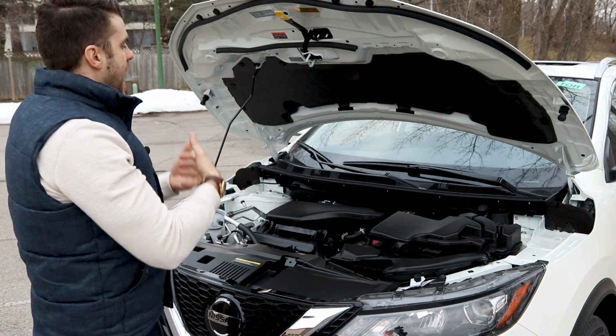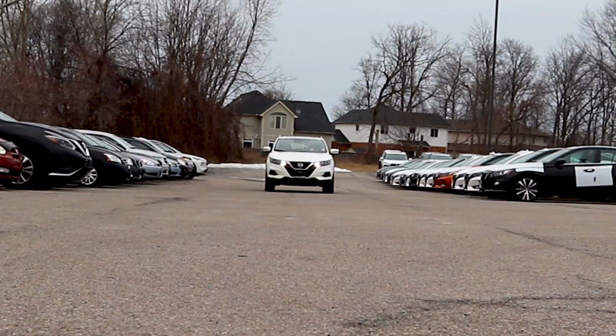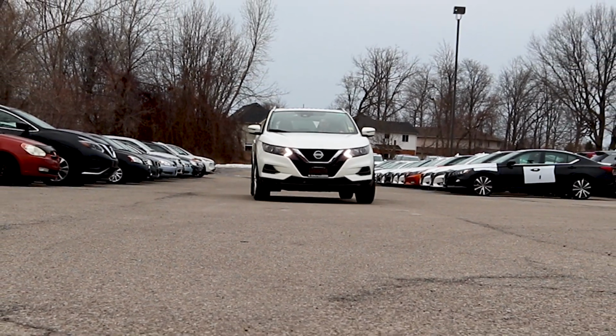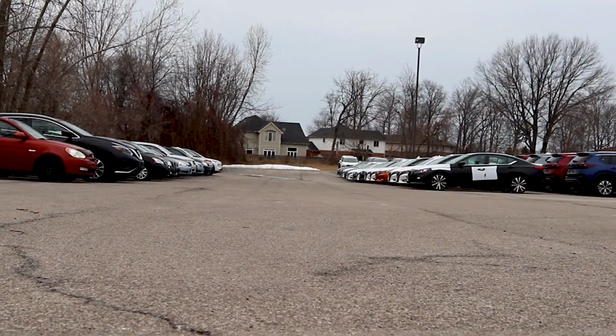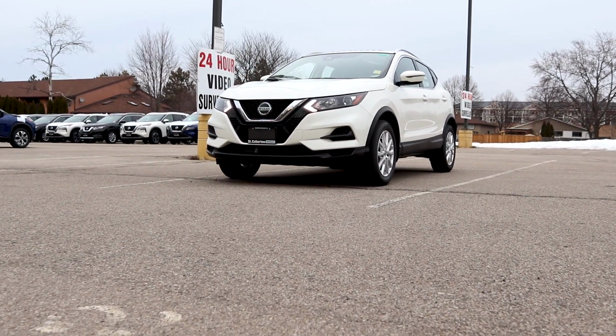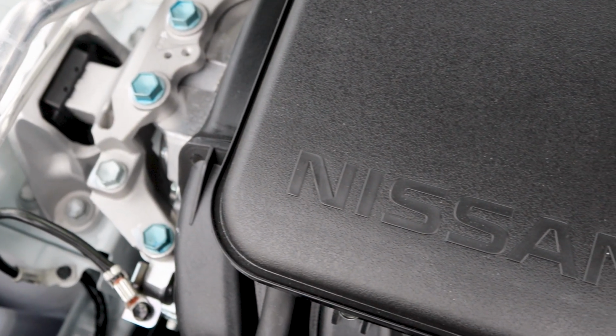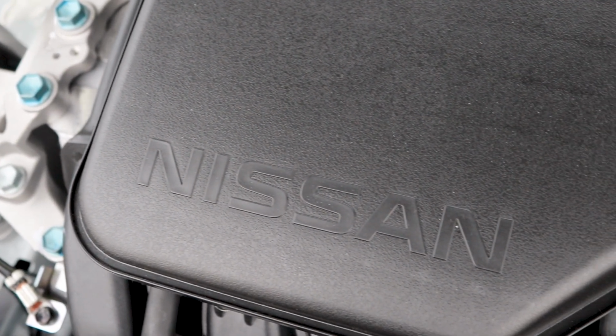I do like how it drives and how it handles, and you also get exceptional fuel economy. It's going to average in the city about 8.8 liters per every 100 kilometers or 32 miles per gallon. You're also going to get 7.4 liters per every 100 kilometers on the highway or 38 miles per gallon.